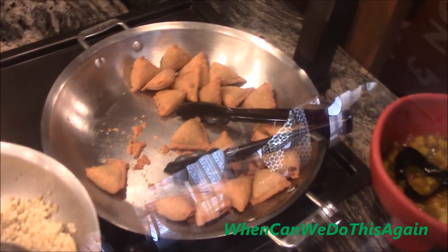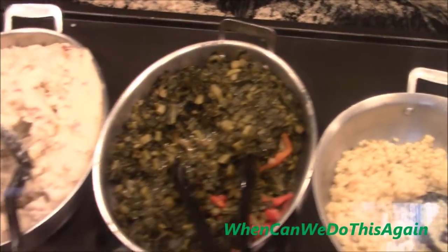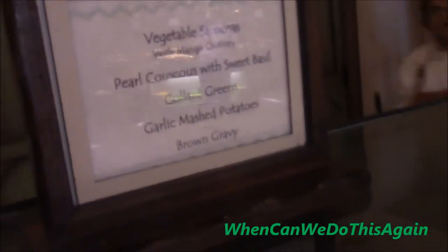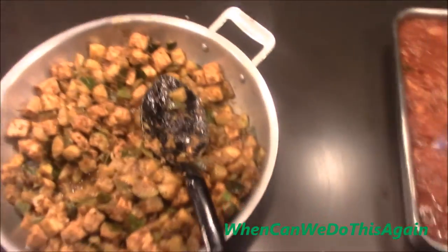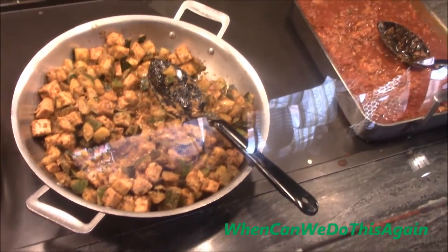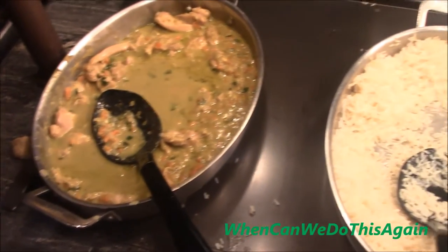And then some kind of mango chutney with these pizza pocket type things that are actually like vegetable mango. With the mango chutney, so it's like a vegetable. Kind of spicy? I actually had one of those. Some of the couscous, collard greens, garlic mashed potatoes, again, brown gravy. It's all right there for you. And then over here, looks like some curry, some tofu. So if you're a veggie person, it looks like they have a veggie dish or two. Some spicy curry chicken, coconut chicken, rice.